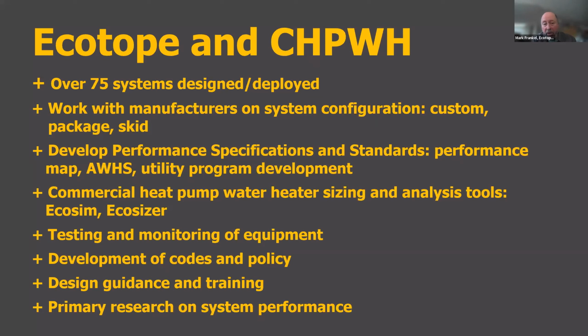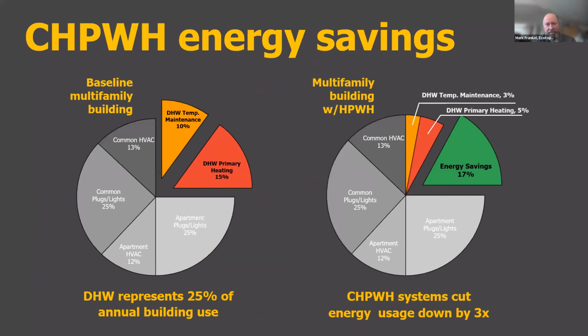We do a lot of testing and monitoring, so we have good data on load shapes from our own projects and from other projects we monitor. I mentioned we've done some codes and policy work on this. Central heat pump water heaters are pretty much required now in the city of Seattle for multifamily. It's really hard not to put them in. And we're working on design guidance and system performance research. Sorry, but I just want to give you a perspective on the different angles we're coming from, because I think that'll help recognize how well integrated load shift can be in this.